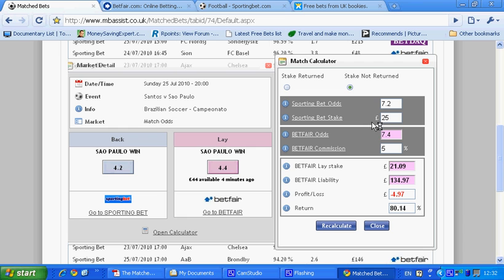Now the calculator will show you exactly what to do. So on your free bet, you will bet the £25 free at Sportingbet, and you will lay what it tells you to in this box. So the lay stake here in Betfair would be £21. Notice that if it's stake returned, if it's your first bet, the stakes are usually very much the same, £25 and £24.50. But on your second bet, when you're not using your own cash, the lay stake will be slightly different in Betfair, so you need to put in the correct amounts in order for it to work. And then after that, your Betfair will have £21 extra in it, or your bookie account will have £25 extra in it, depending on the odds, whatever the odds will be.